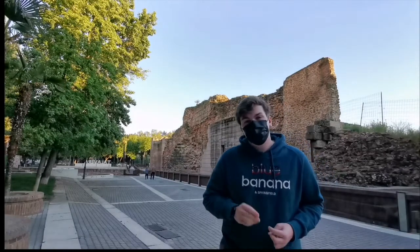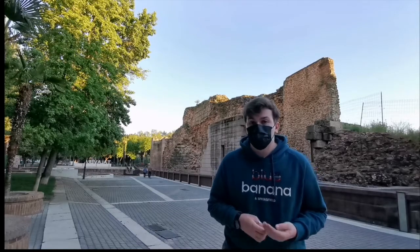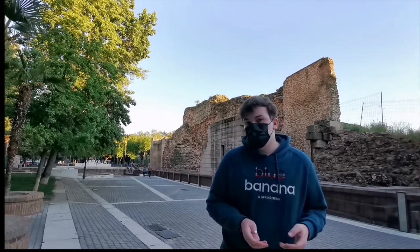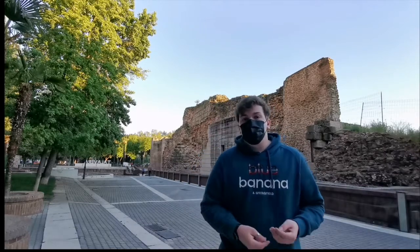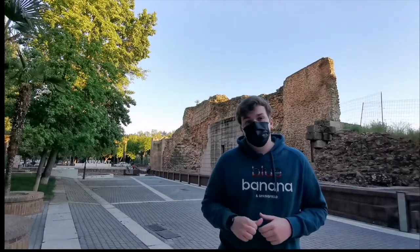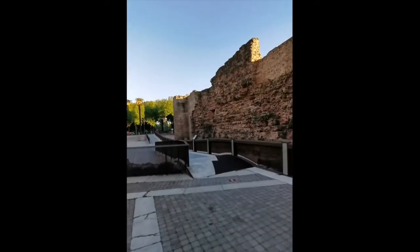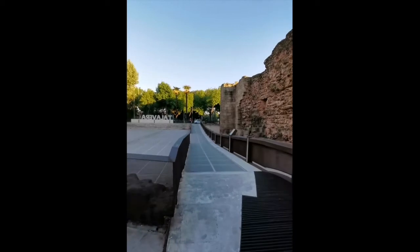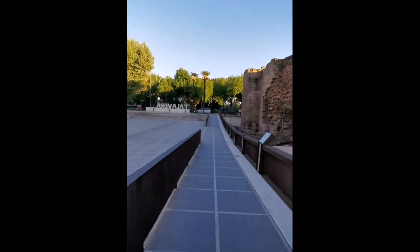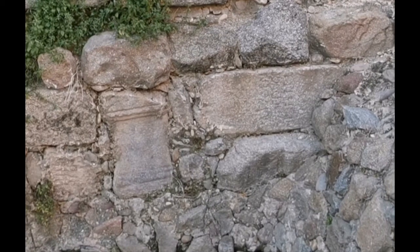Now we are going to go closer to the walls so you can see an inscription from the Roman times. And you can be thinking, why is there an inscription of the Roman times in the walls that were made between the 10th century? This is because the walls were made by using pieces of statues, columns, and also tombstones. So this is a tombstone from the 1st century. As you can see, on the right we have the tombstone from the 1st century, and on the left we have a piece of a column.